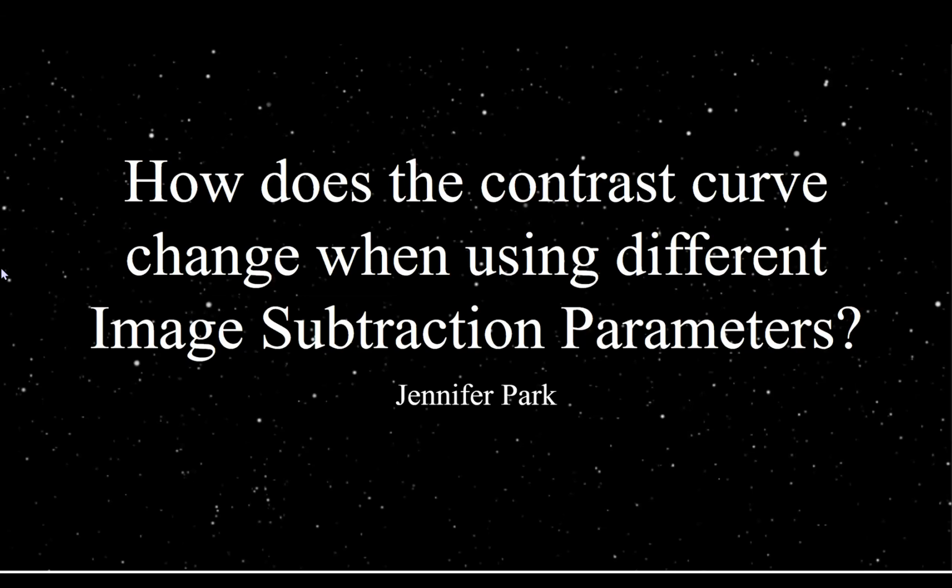Okay. Hello, everyone. Very nice to meet you. My name is Jennifer Park, and I'm currently an undergraduate studying at UCR. And before I get started, I just want to mention that because I am an undergraduate, I am no expert in this field. So any advice on what I could improve on at the end would be greatly appreciated.